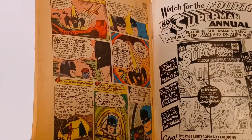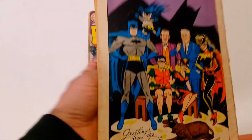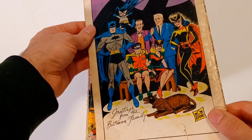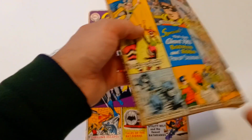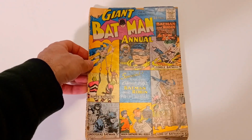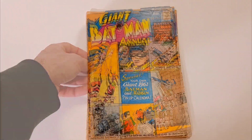So, great artwork. The back page has some in-house advertisers for the giant Superman and the Batman family, featured for the first time on the back cover, just like that, in the Giant Batman Annual Number 2.